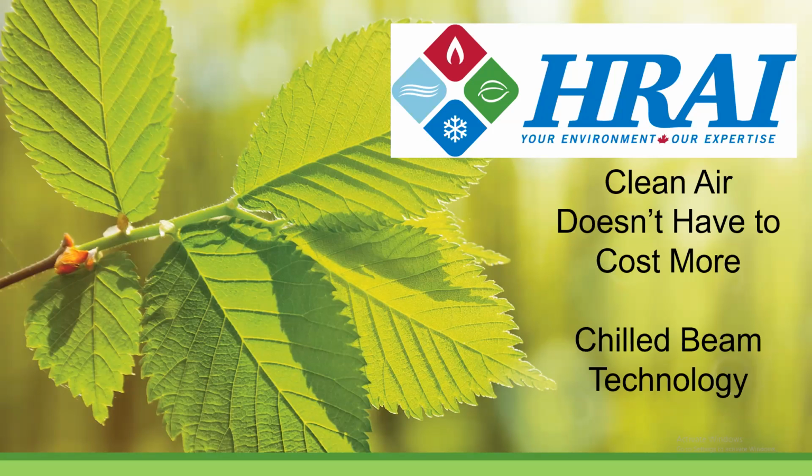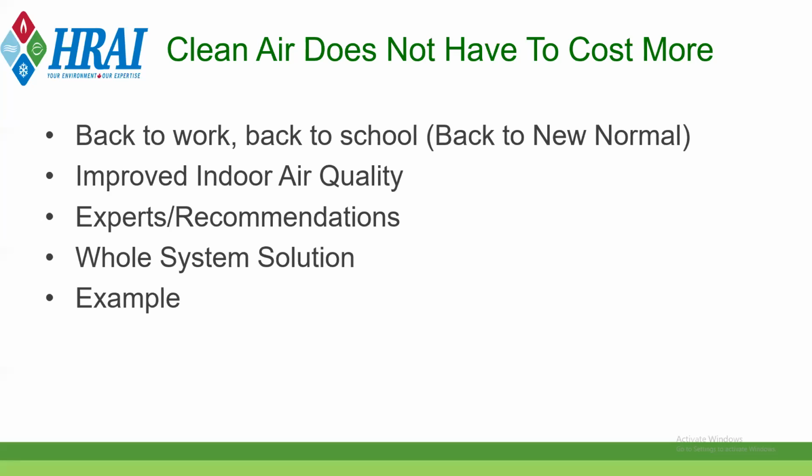Okay, so moving on. One of the things we'll go through at the beginning here is what some of the experts have been recommending for those buildings to become safer. Here we make reference to work and school places, but it's really true for any indoor environment for that matter. We'll look at improving the indoor air quality, again reviewing what the experts have been saying and recommending, and then also we'll look at some whole total system solutions and an example.